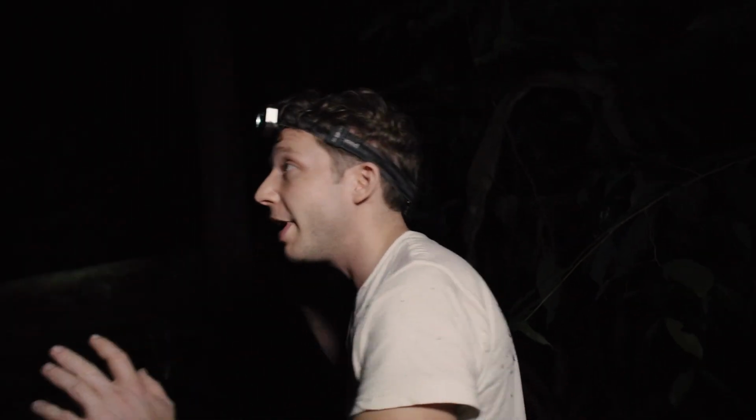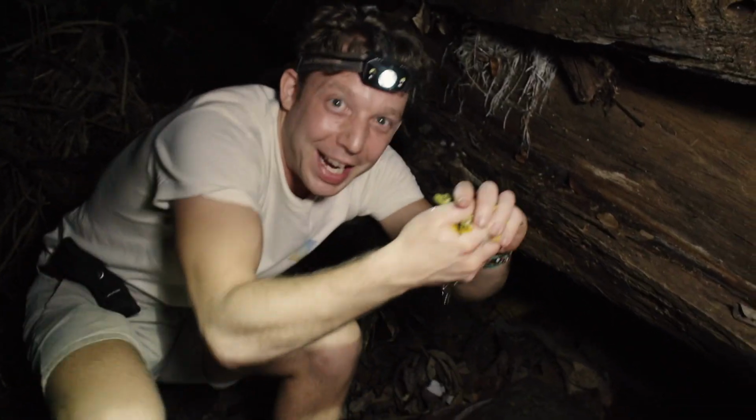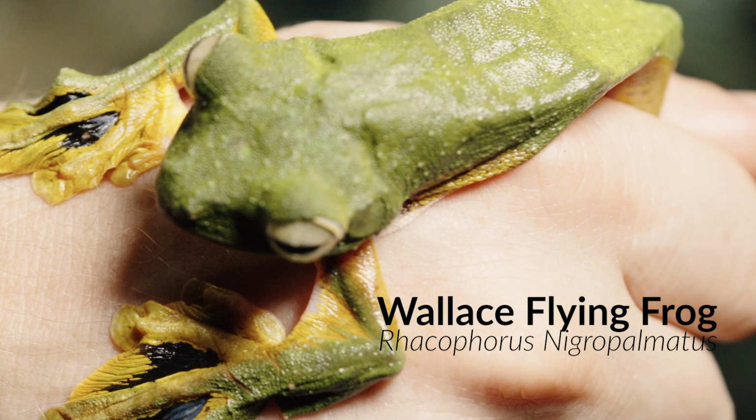Right, I'm pretty sure I'm in the area of a Wallace flying frog. Been hearing it ribbit. Pretty sure it's a Wallace flying frog in that stagnant piece of water there. Yes! Wow, can you believe that? This is the Wallace flying frog. Wow, that is probably the most iconic frog in the world.